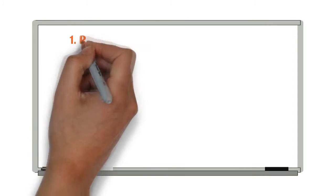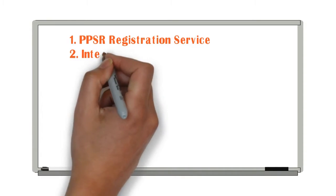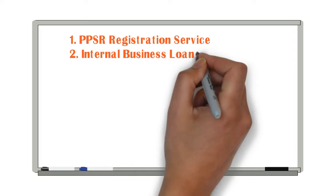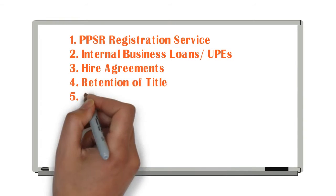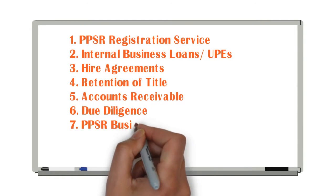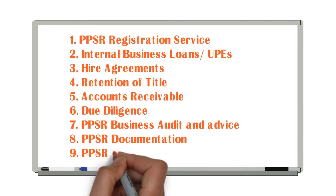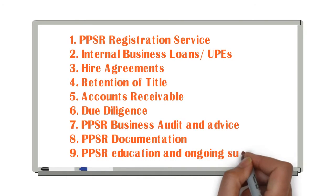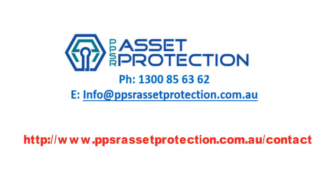Our services include securing PPSR registration service, internal business loans, UPEs, circulating asset charge and security agreement, hire agreements between owning entity and operating entity, retention of title, accounts receivable, due diligence, PPSR business audit and advice, PPSR documentation, PPSR education and ongoing support. For further information, contact us here, ppsrassetprotection.com.au.